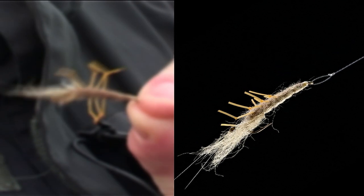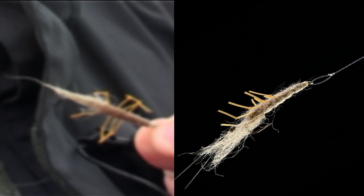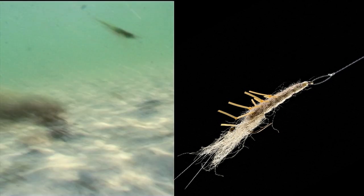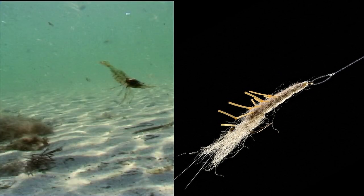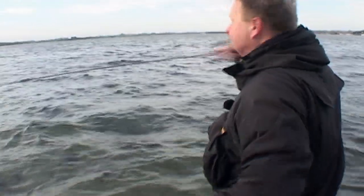Now that the current's moving slower, Thomas will show a technique to imitate the behavior of a shrimp. The fly is fished on the Bombarda float. When a shrimp's scared or feels threatened, it will escape in a short, fast, backwards move. Then it sinks motionless for a little while and then makes another backwards move if still threatened. Thomas is trying to imitate this behavior with the shrimp fly.